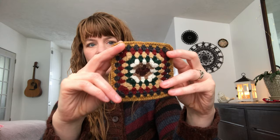But I just wanted to share with you the squares that I have made since last time, and I just love mixing and matching all of these colors so that no two squares are alike. It's so much fun to see the different color combinations.